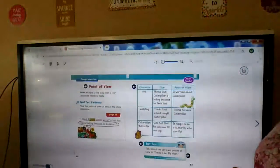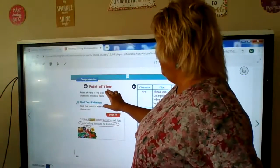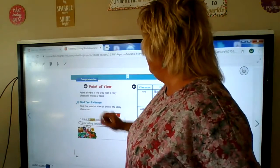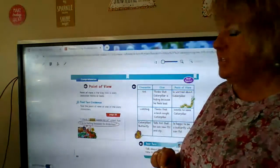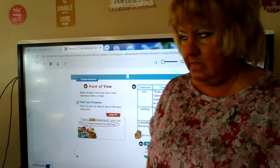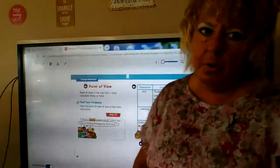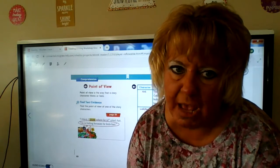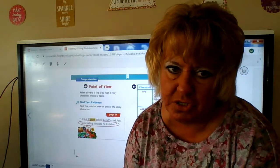Okay, turn the page. Point of view. Point of view is the way that a story character thinks or feels. What was the point of view of the caterpillar? He was sad because he couldn't do what the other bugs could do, right?